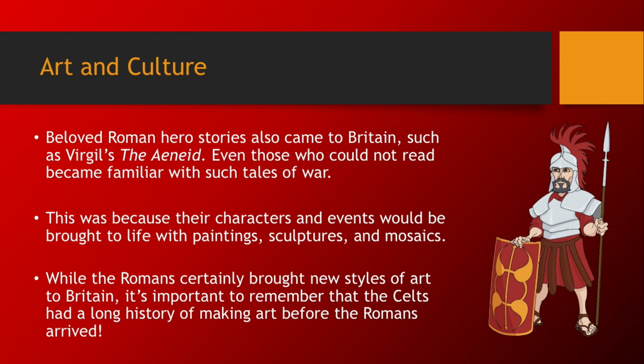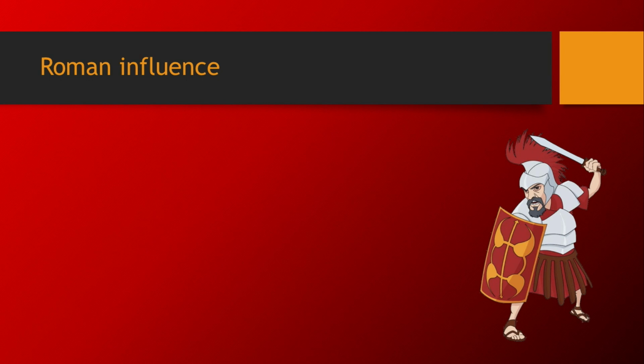Alongside this, beloved Roman hero stories came to Britain, such as Virgil's The Aeneid. Even those who could not yet read and write became familiar with such tales of war, because their characters and events would be brought to life with paintings, sculptures, and mosaics. So while the Romans certainly brought these new styles of art to Britain, as well as plays, it's important to remember that the Celts had a long history of making art before the Romans arrived. The Celts loved to build, sculpt, and paint.